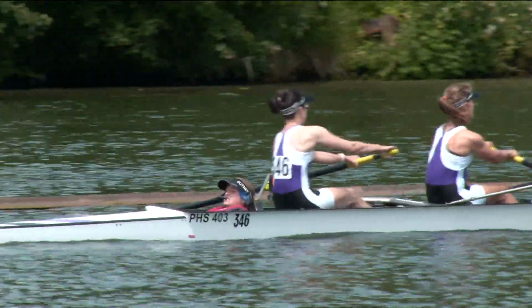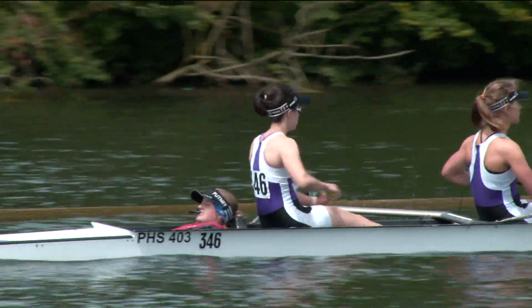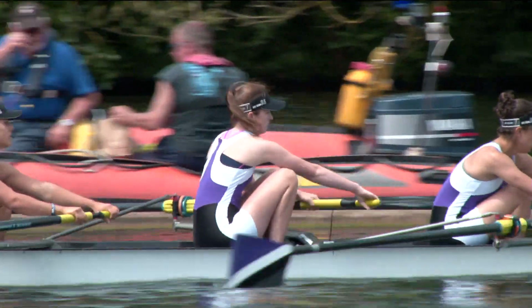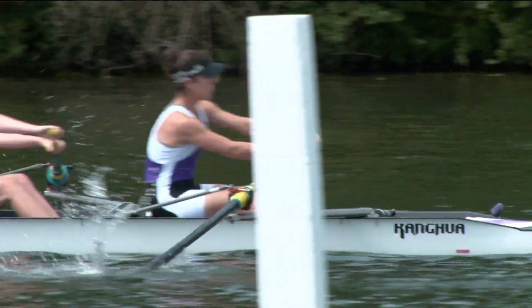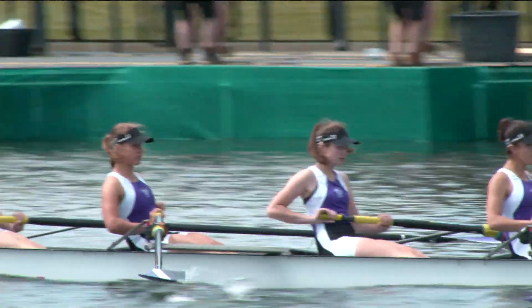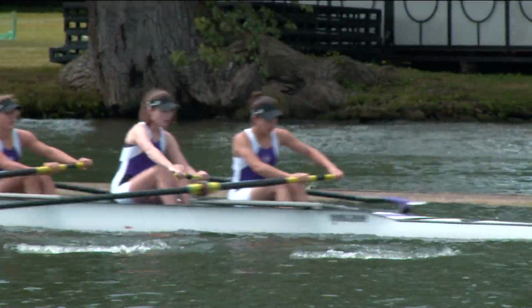The American crew just shows the appeal of Henley Women's and how it's grown in recent years. You've got crews from all over the world coming to compete at Henley Women's. Americans are a perfect example. It is tough for an international crew to come here and, by the looks of it, get knocked out. But that's the nature of the game, really. And they are putting in a good show.